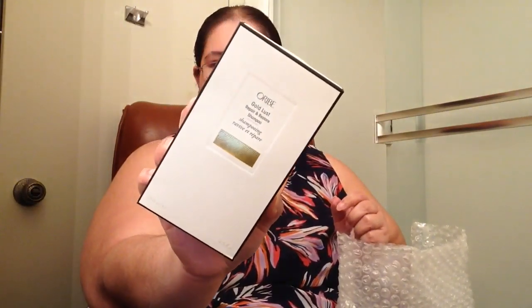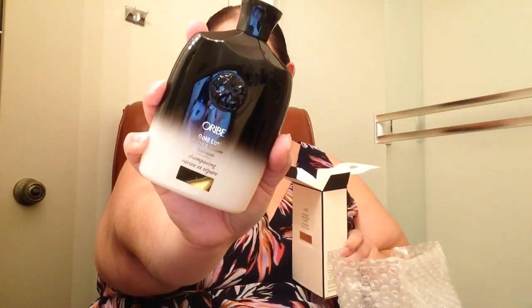Okay, next thing in here is from Oribe, and it's their Gold Lust Repair and Restore Shampoo, which I've only tried their dry shampoo. And that is really pretty packaging. That's what it looks like.